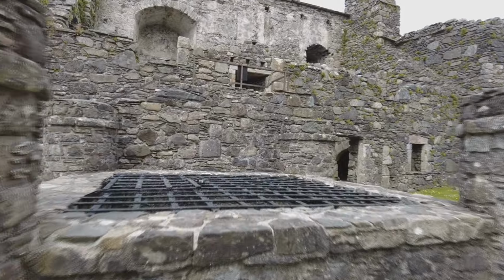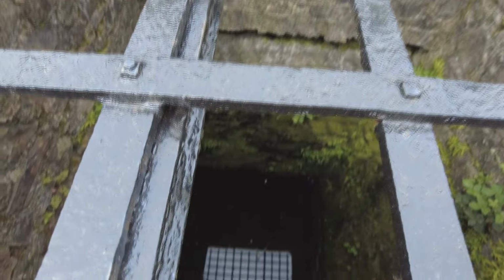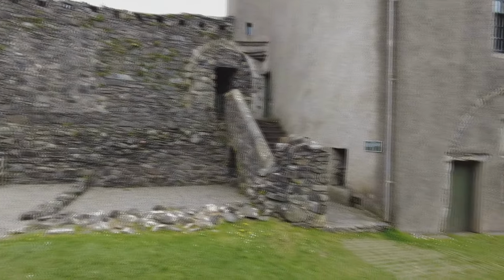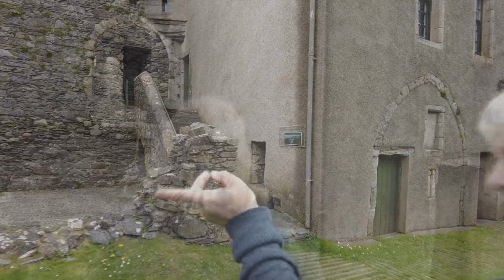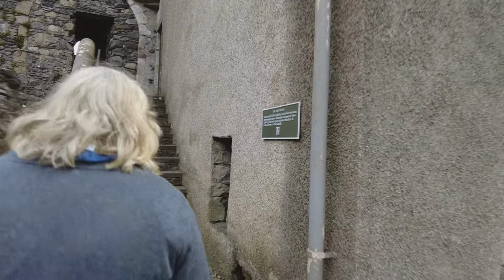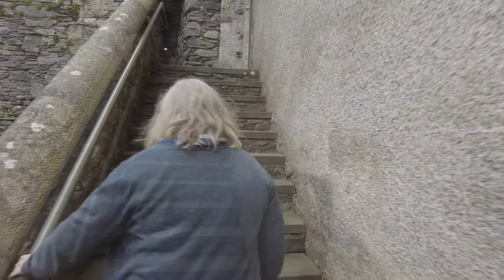This was a well, I believe, right? Yep. This is the well for the castle where they would get their water supply. It's always good to have a well inside the stone walls in case you're besieged. We're going to head first into the gatehouse here. This was built in the 16th century by Clan Campbell, if I remember right.